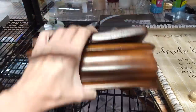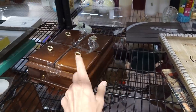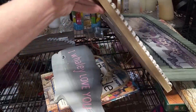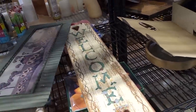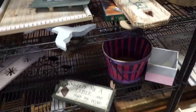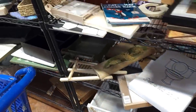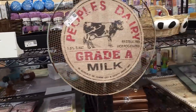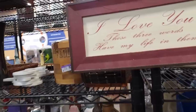This one is 20. I don't think I want to swing 20 on this one, but I'll keep an eye if it's still here when it gets discounted. I Whaley love you. That's cute. Yeah, I just keep encouraging Rachel, and she's gonna be more and more part of things. She came down and worked at the store with me on Monday. People's Dairy. It's just a little commercially made sign.